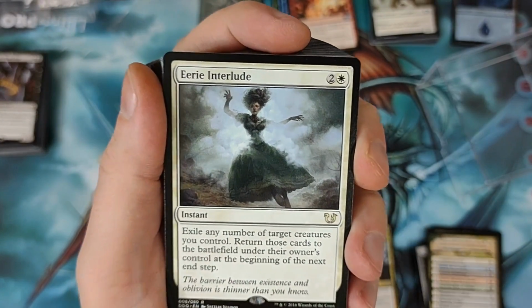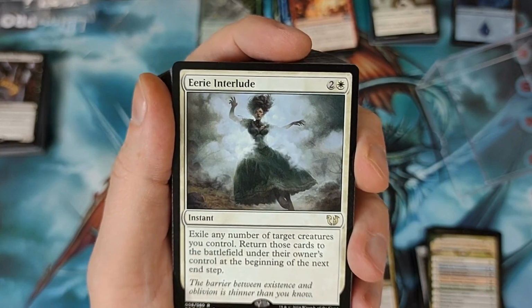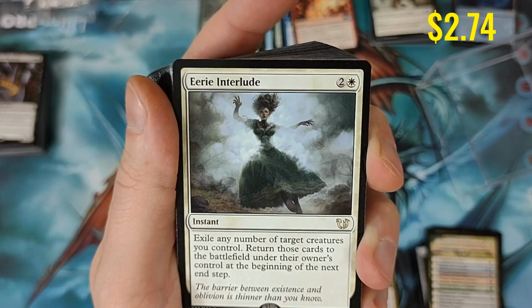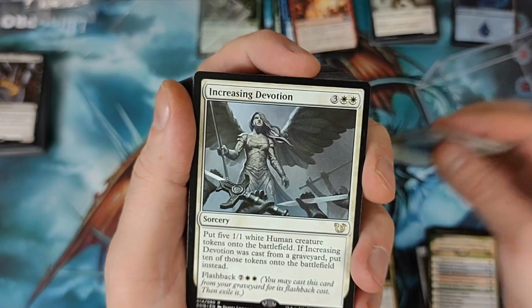Eerie Interlude, cool card. For 3, exile any number of target creatures you control. Return those cards to the battlefield under their owner's control at the beginning of the next end step. This card actually does see play. Eerie Interlude's not bad at all. I like the whole ghost theme here going on. I really do. It's pretty cool.